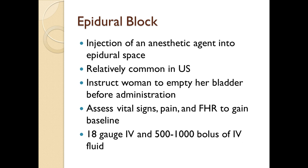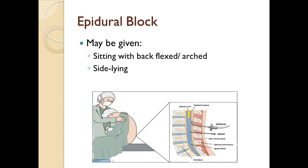Once that's done, we're going to want to make sure that they have an 18 gauge straight IV in and bolus mom with 500 or 1,000 mLs of IV fluid. It'll be depending on the provider's preference, but we'll get into why later.